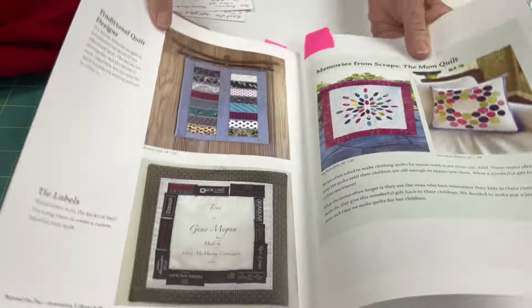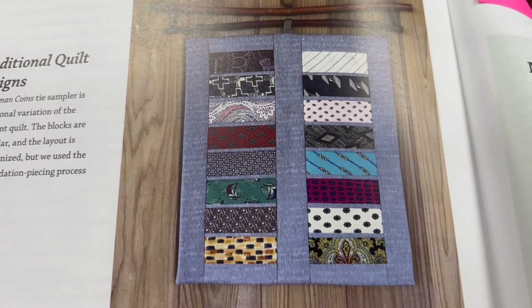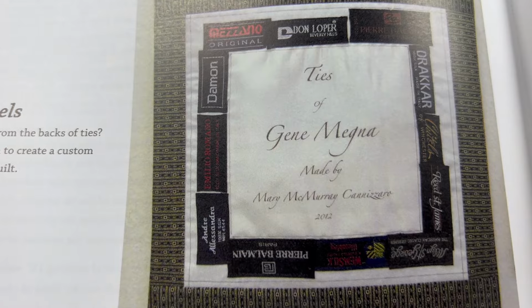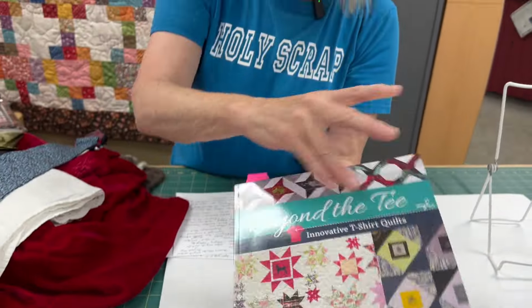Another one that I see, she uses ties. Now this is all made from ties. She also encourages you to take the little labels off and incorporate them in your quilt. Lots of great tips here in this book. Unusual ways to put together t-shirts, but also use other fabrics.